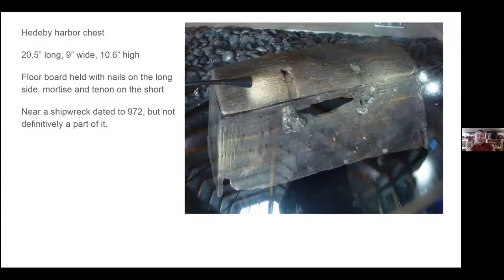And there's also the dimensions. The Mastermeyer chest is long and fairly low. This guy is 20 inches long, 9 inches wide, about 10 and a half inches tall. And this is a fun one. It was dug out of the harbor about half a meter under a shipwreck, so probably not connected to that shipwreck, but its own thing.